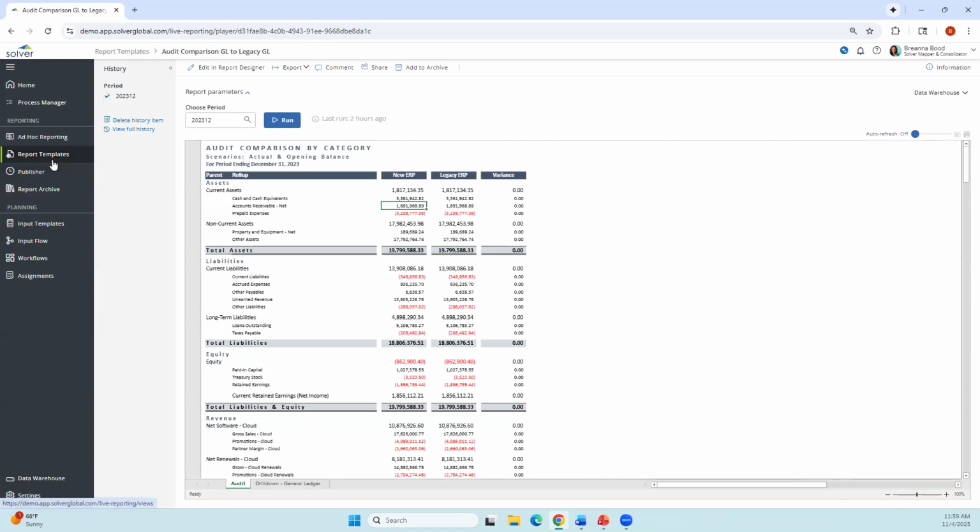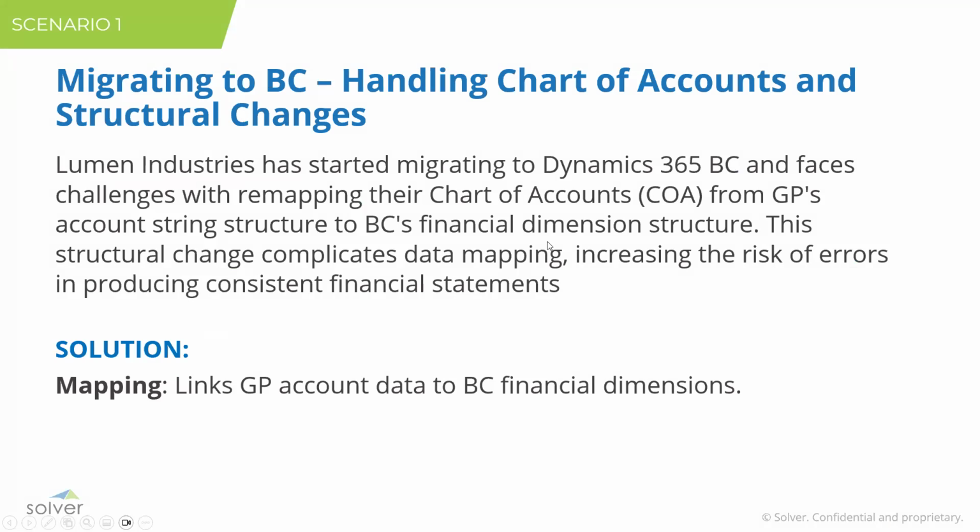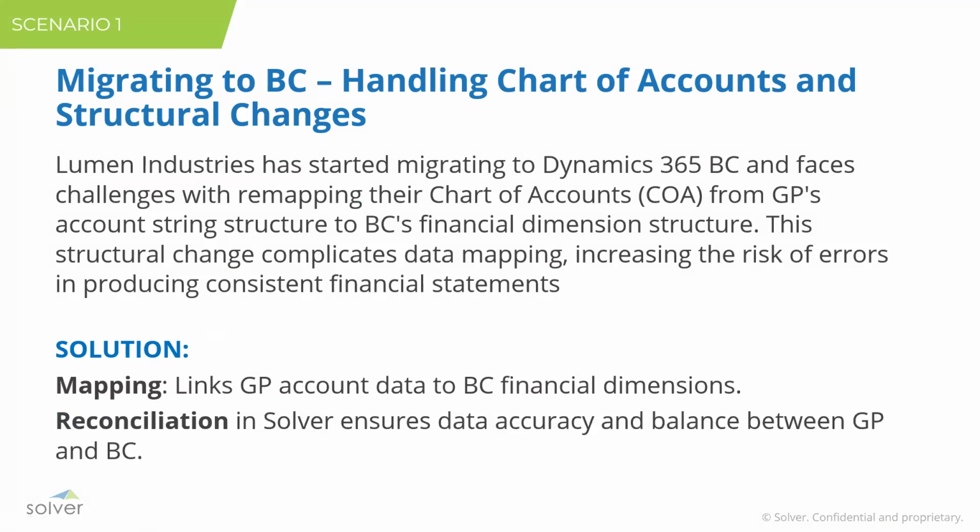All right, so now this is the solution for Lumen Industries: they can migrate or integrate their data into Solver using our migration mapper to retain their original historical data. So now let's go back to the slide. I'm going to bring that back up here. So the solution is the mapping. Solver links GP account data to BC financial dimensions and reconciliation. So in Solver, we can ensure data accuracy and balance between GP and BC. And looking at the audit form, you are able to verify that your data is accurate.